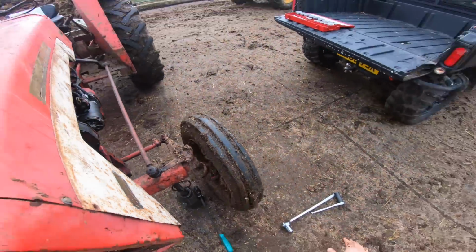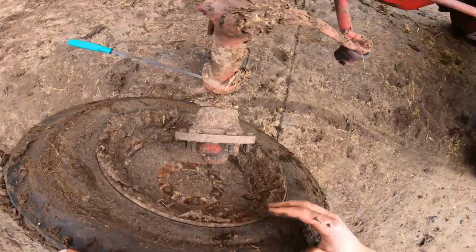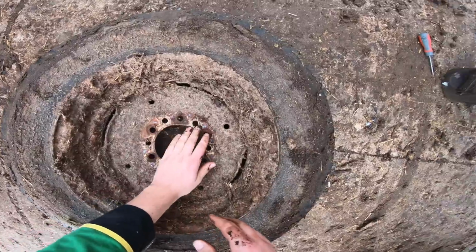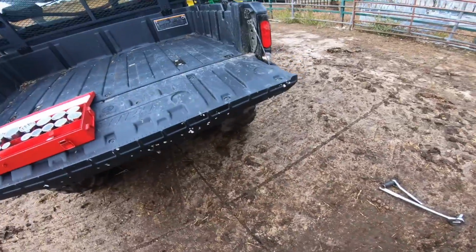Right, you are going to get off here. Not the best way, I know, but wheels up, the wheel's off anyway. Geez, it was really stuck on there. You see, it's been on here for quite some time. Right, time to take this to the workshop and we'll see what's wrong with this tyre.